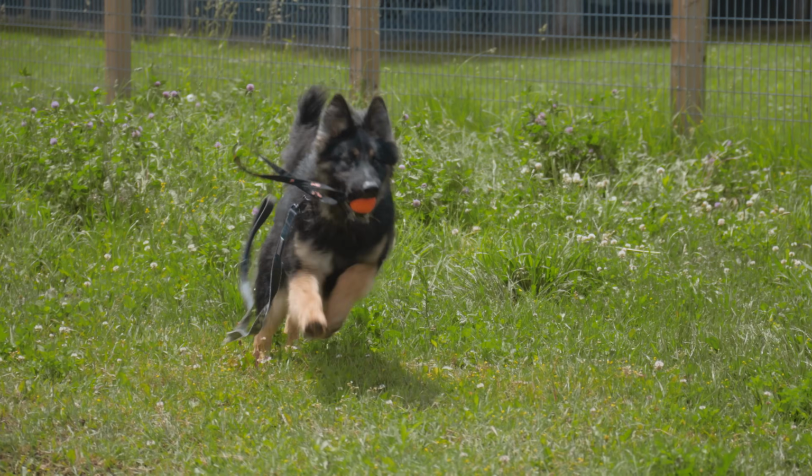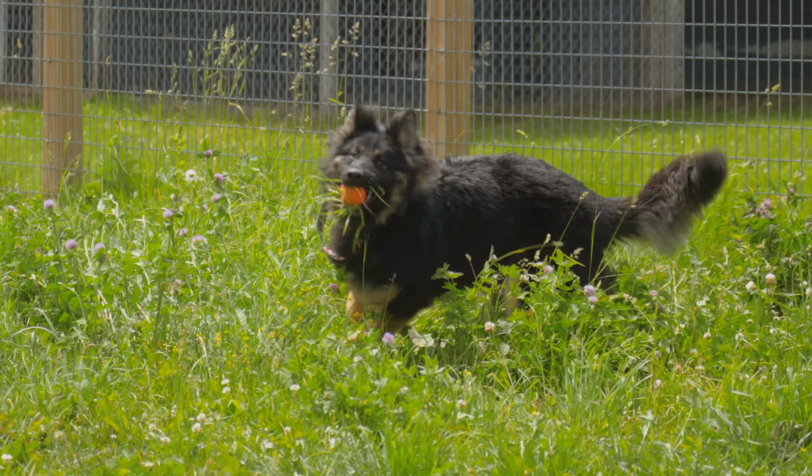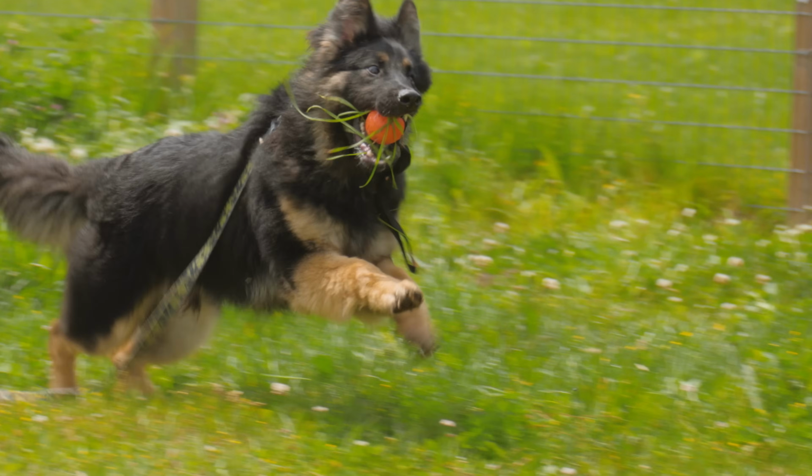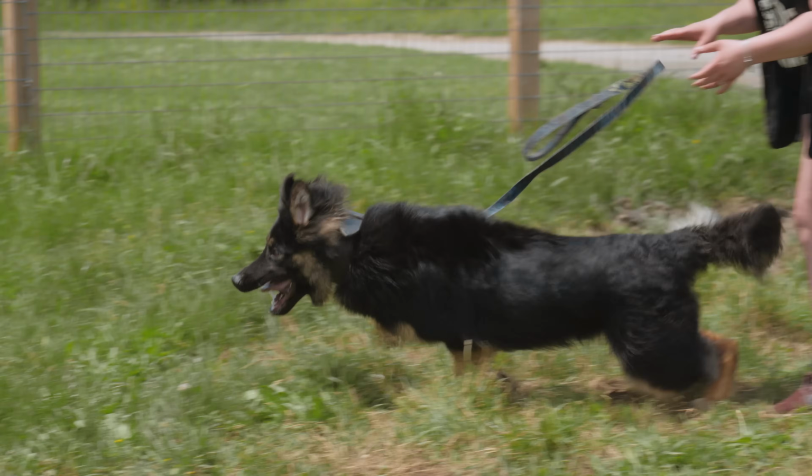Yeah, Tarzan! The thing with Tarzan, you'll see, is when he takes the ball, he always brings it back with a little bit of grass, because that's how forcefully he takes the ball. It's okay, wait. Let it go.